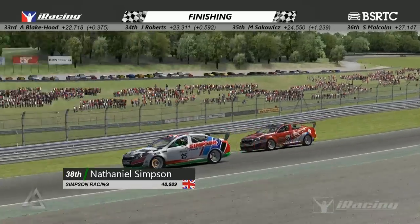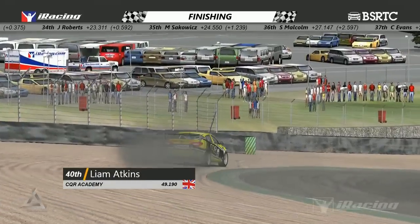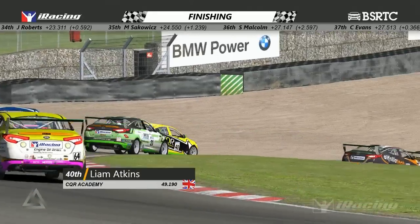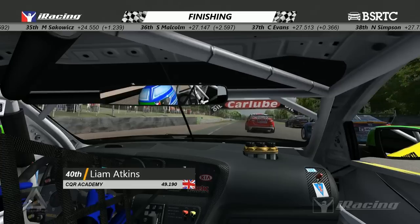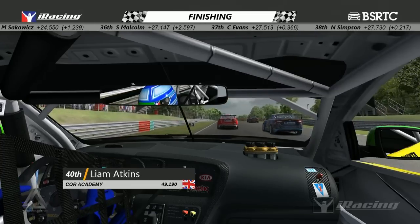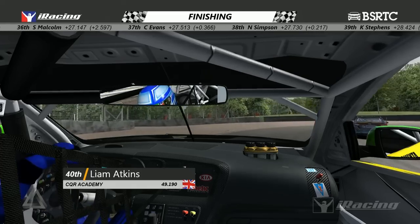Is that Liam Atkins fighting away? This was over 40 seconds. It was Whitehead that came across the line first, then Atkins, then Janowski in that Alfa Latek car. Janowski's had a poor meeting, hasn't he, after starting off so well, having such a great winter series. He's down in 30th in the championship this season.